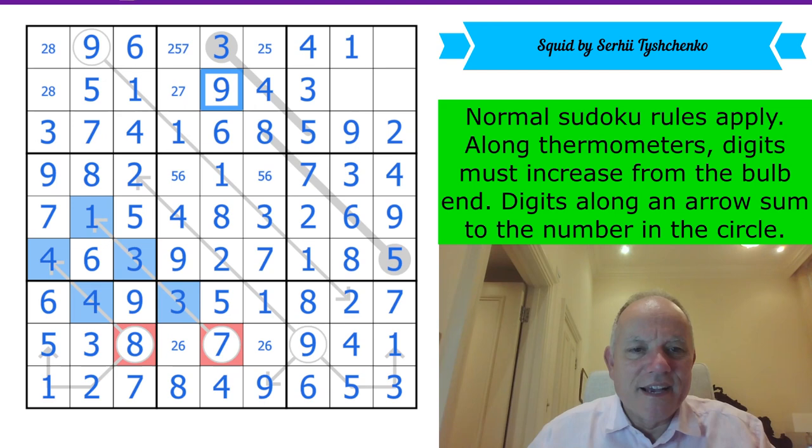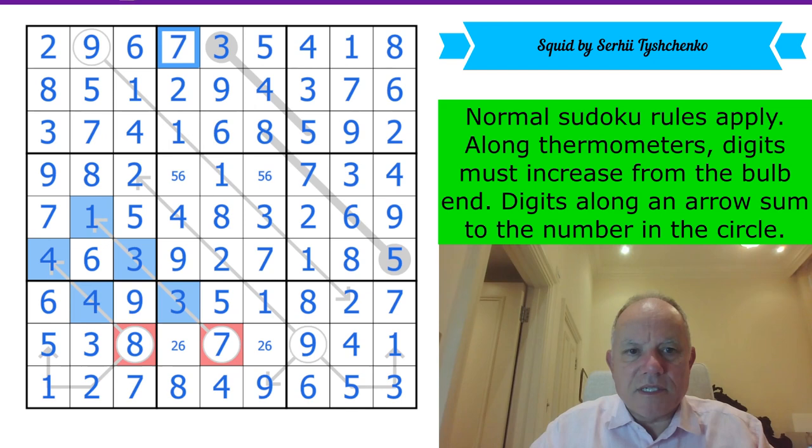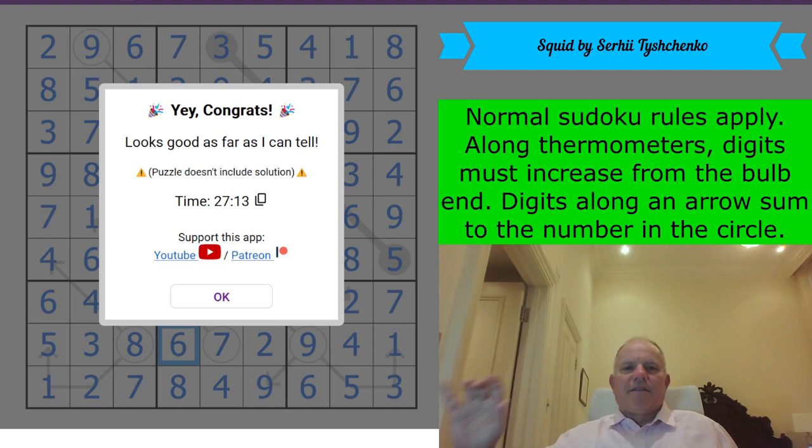Oh, what an epic puzzle. It's so cleverly put together. 2, 8. 2, 5, 7, 5, 6. Let's clear the colours because we didn't need them anymore. And put in the last 2 and 6. There we go. What a lovely puzzle by Sergi again.